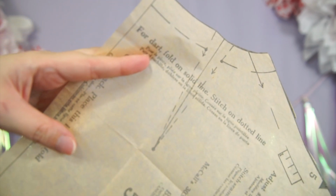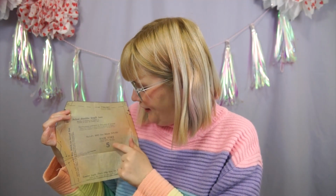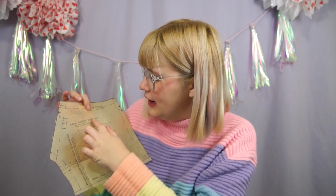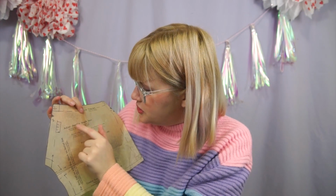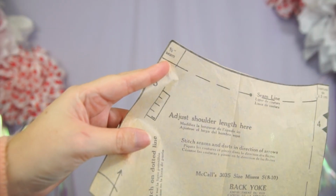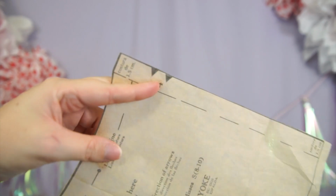But this still has the brand, the pattern number, the actual piece number, and what it is. This is a back yoke. It tells you where you can adjust stuff. So this right here is where you would adjust for the shoulder length. And then it also tells you right on it how much the seam allowance is. So it says 5/8 inch seam allowance. It also has the notches so that you can match your pieces together.